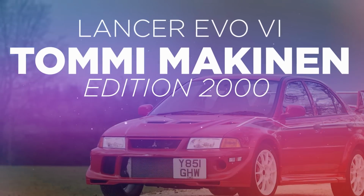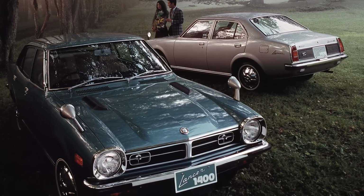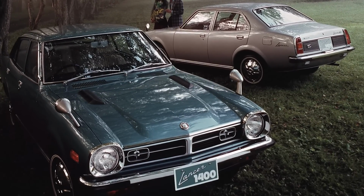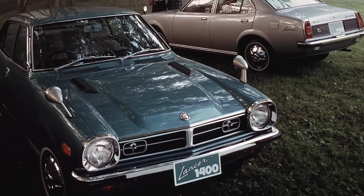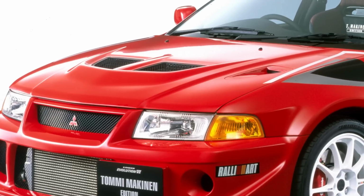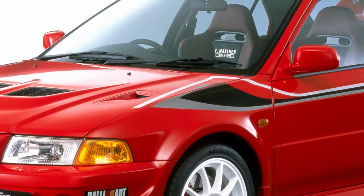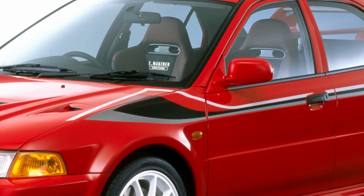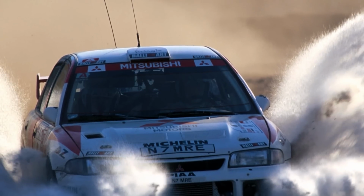Ever since they arrived on the market, the Lancer line of family saloons could quite easily have been described in one word: forgettable. To tell someone in the 1970s that one day that Lancer would be the stuff of child bedroom dreams, winning WRC championships and becoming a poster car of performance, well, they'd think you'd lost it. But that's what they did.